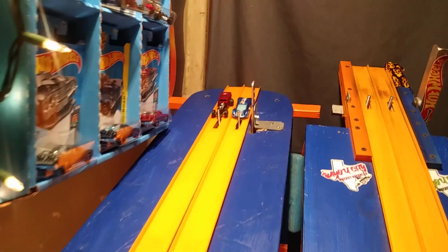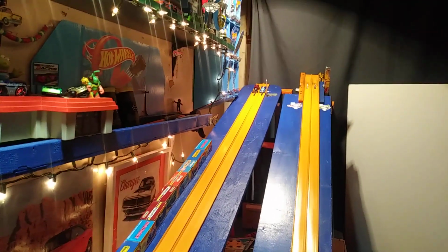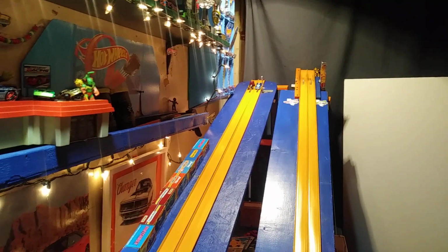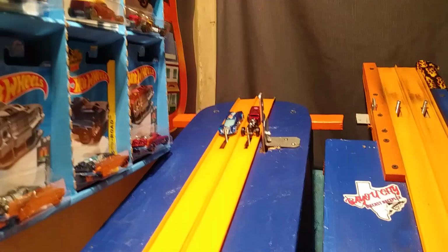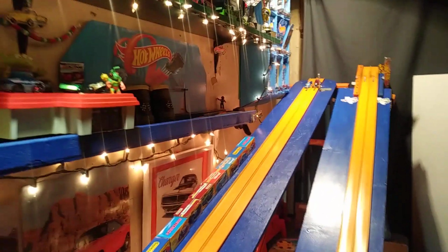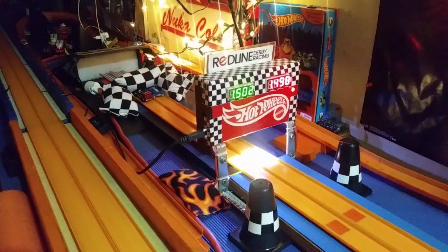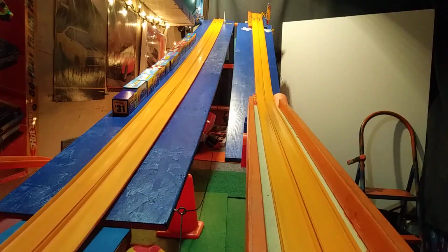Crescendo, H-Town Hustlers, lane 1 with the advantage. Way Too Fast, Matman 213 in lane 2. Let's race. And Matman comes back. Advantage, Matman in lane 1. Let's race. And the Crescendo comes back. There we go. Matman.